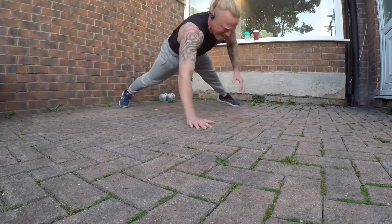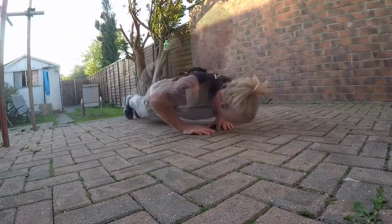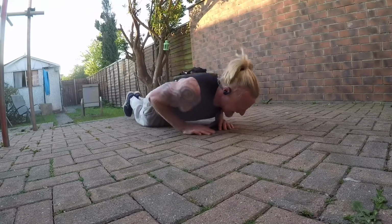So I didn't go up, but I do feel like my form was a lot better. I was really happy with the way this exercise went then. And then we just moved on to the diamond push-up finisher, where I did actually manage to get half a rep out on my knees. I'm counting it anyway.